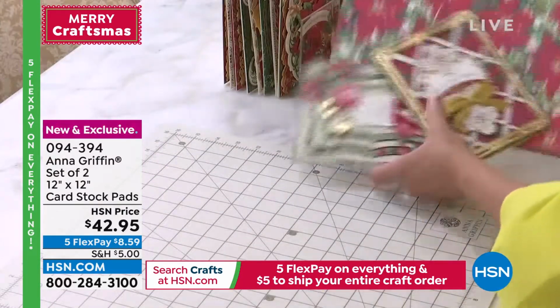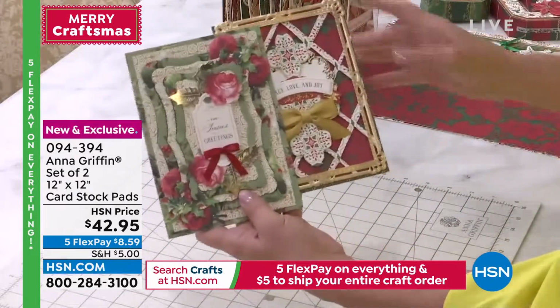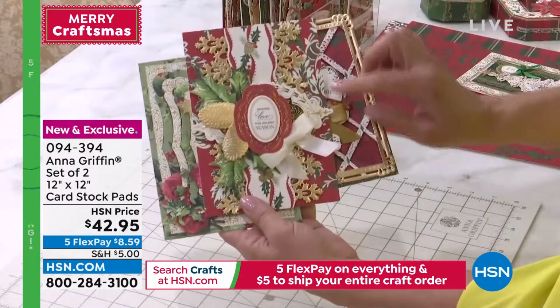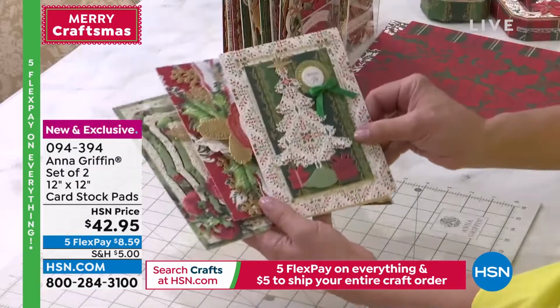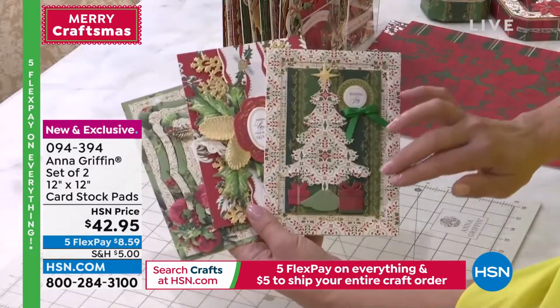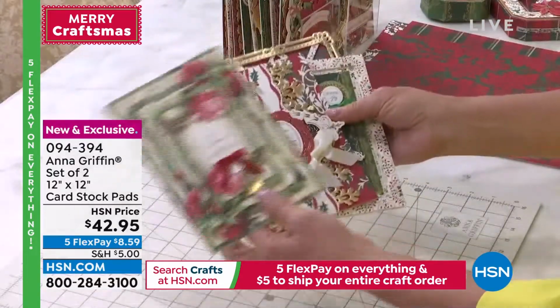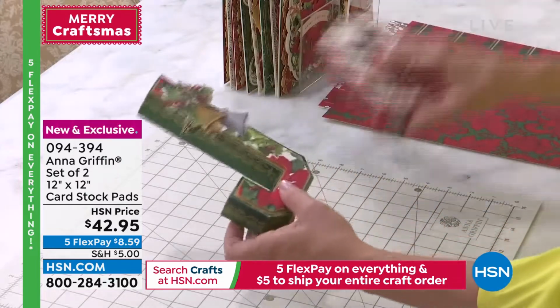All right, now what does that look like as a project? Well, you have all kinds of fun ways of coordinating and designing with these. They mix and match beautifully, and they also work so beautifully with Christmas celebrations. With today's special, you can add any of these papers, and those embellishments in that kit will work beautifully together. I even have a really great paper project to show you.